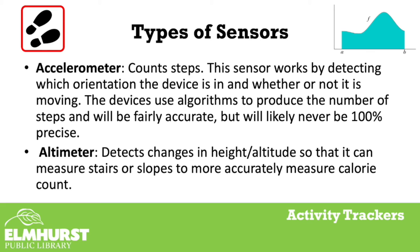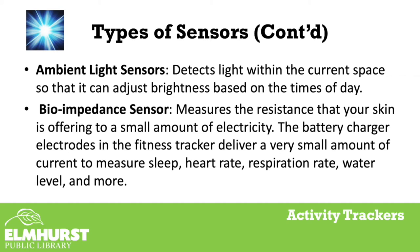An altimeter detects changes in height and altitude so that it can measure stairs or slopes to more accurately measure calorie count. Ambient light sensors detect light within the current space so that it can adjust brightness based on the times of day. For instance, if you are in direct sunlight or in a movie theater, it will adjust the brightness level of your watch based on the surrounding areas.